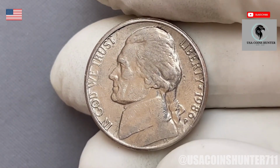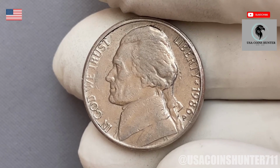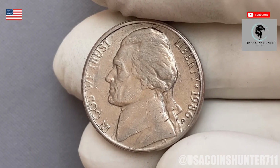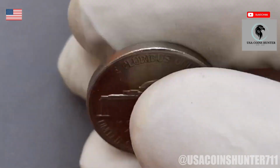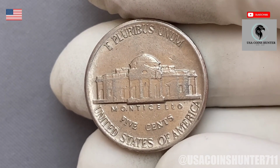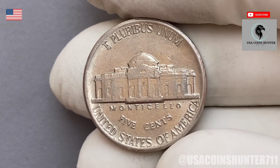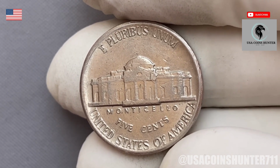Now, let's move to condition. Coins are graded on their state of preservation, from worn-out circulated pieces to brilliant mint state examples that look as if they just left the mint yesterday. The higher the grade, the higher the value. A 1986 nickel that has been kept in pristine condition, without scratches, tarnish, or wear, can be worth dramatically more than one that's been passed around in change for decades. That's why collectors spend hours searching coin rolls, estate sales, and auctions, always hoping to find that one perfect gem.